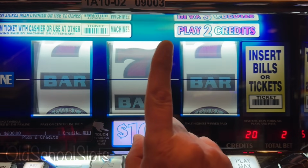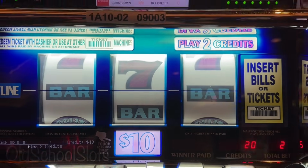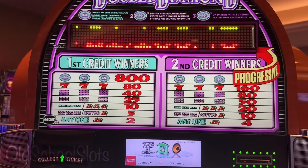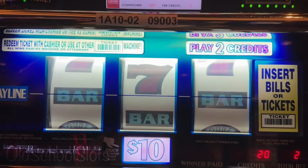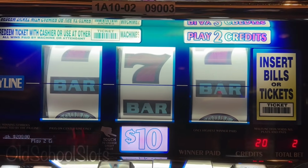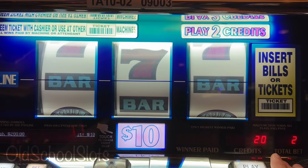Think positive, old school. First machine, good old double diamond, which by the way, has a progressive. It's a lot bigger than 16 grand. Almost 21,140 for those double diamonds to fall on the line. So here we go, 10 spins, let's be nice. Double diamond.